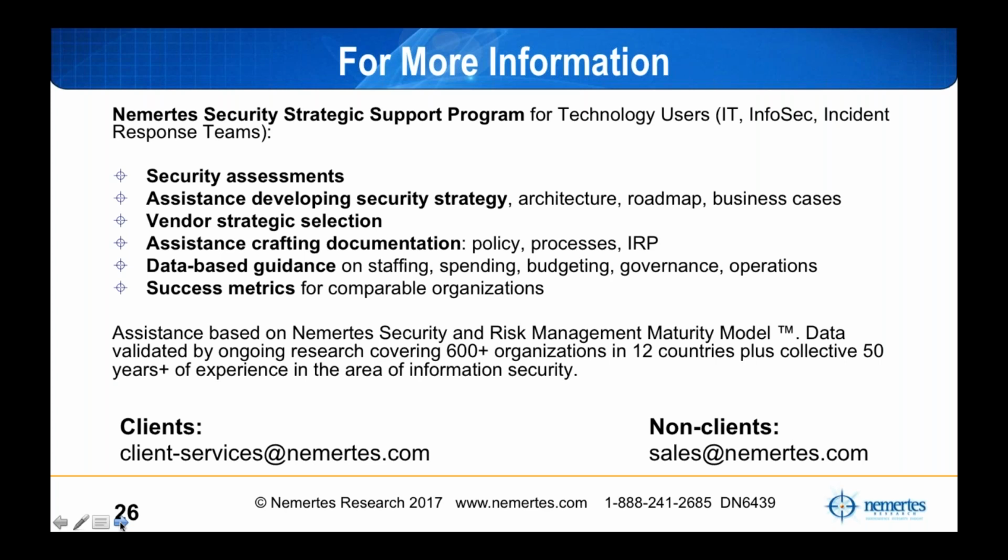But we also refresh our knowledge and insight on a regular basis by conducting ongoing research on 600 plus organizations in 12 countries. So we really are able to see what works. It's not just what we think is a good idea because we're smart people and have been doing this a while, but we actually base it on quantitative data, and that's what we use to guide our clients.